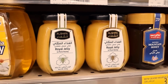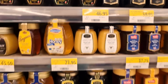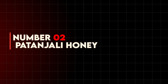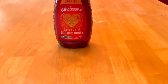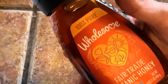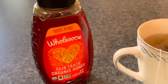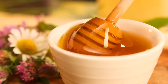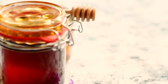Now at number 2, a crowd favorite with the same always smooth promise and the same concerns. Number 2, Patanjali honey. If your Patanjali honey never sets, that's not a flex. It's a flag. Real honey tends to crystallize as glucose drops out into tiny crystals over time, especially when you store it cool. A forever liquid squeeze feels easy, but that ease can ride on high heat or heavy blending that sands off floral nuance and muddies what's in the jar.